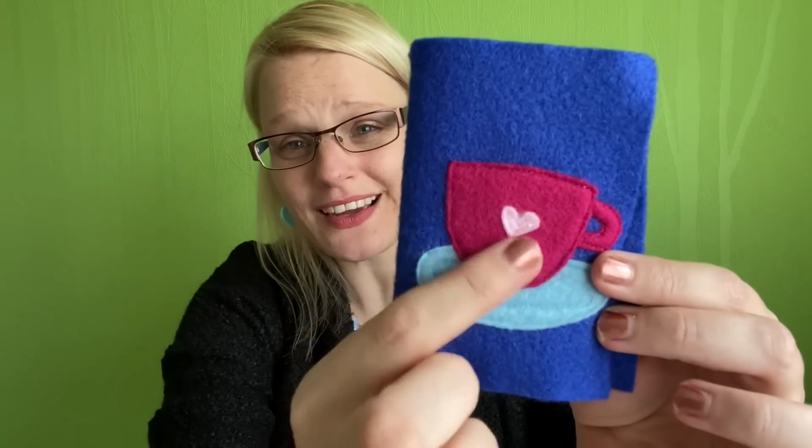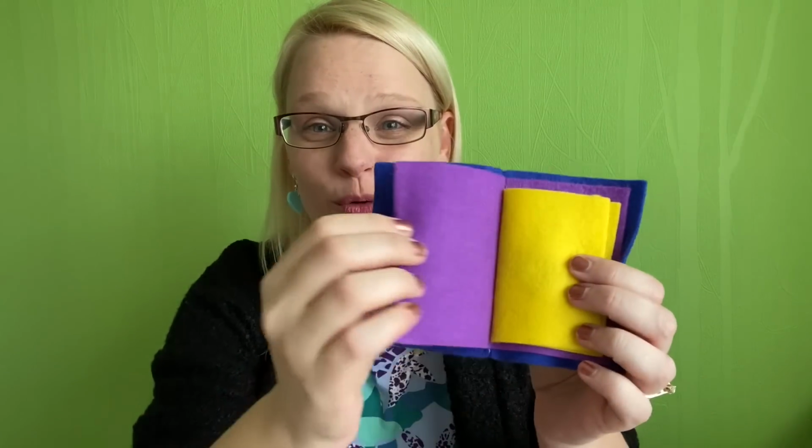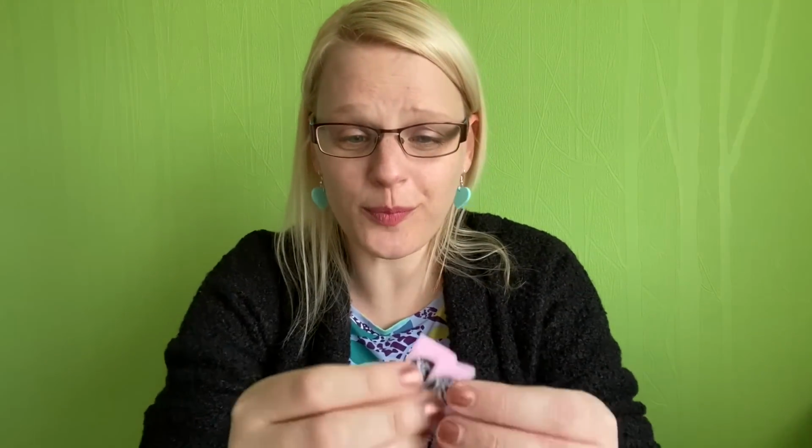She made me a little felt needle book with a cup of tea on it. Again, I love tea. So she knows me so well. And we've got on here all these different colours where you can just put all your needles in. So that is so handy. And then inside, I noticed there's a couple of little sewing labels for putting in my garments. So that was just such a lovely little surprise snuck in there.